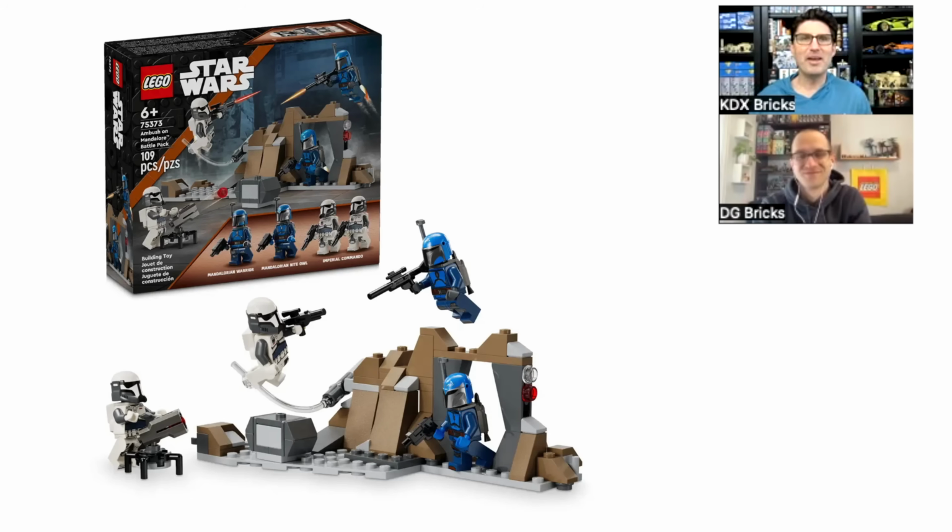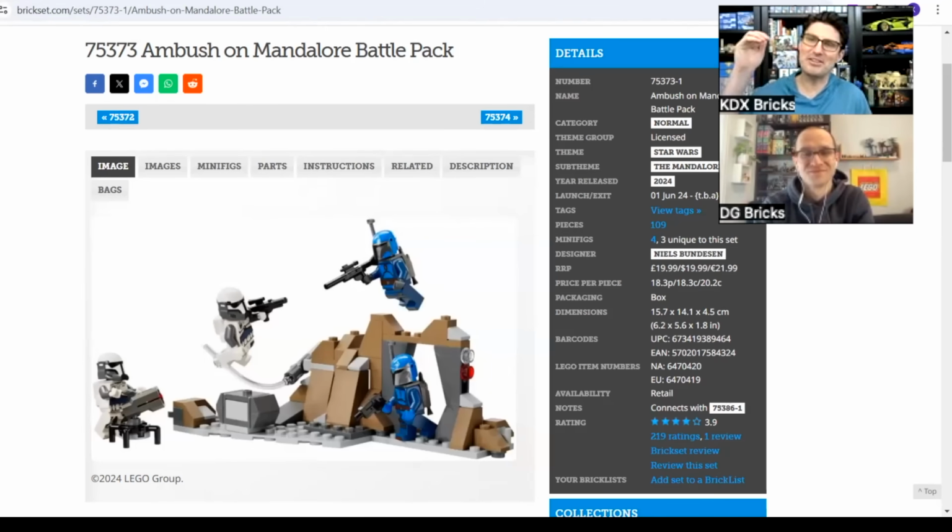Totally agree. Up next, we have a battle pack, set 75375, Ambush on Mandalore battle pack. DG, this is an easy one. Mandalorian is on the downside in terms of popularity right now. These figures are not great for army building, not very massable. A lot of negative energy around this set. I don't care that it's a 1.5 year shelf life. It's a bad investment for me.